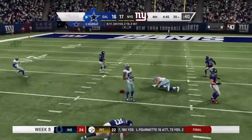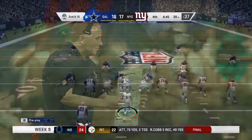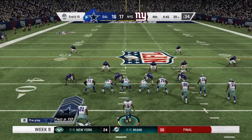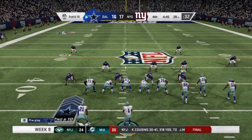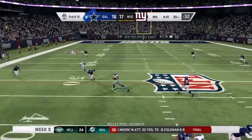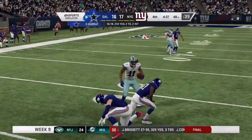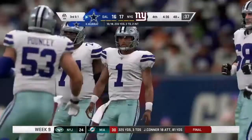Looking for more there on 1st down, but this throw downfield incomplete. So line of scrimmage still at 39 on 2nd and 10. Murray looks to throw again, 2nd and 10. It's complete. It's Fitzgerald. And they'll get 9 there as that sets him up better for 3rd down.